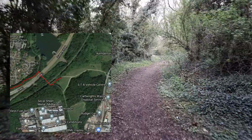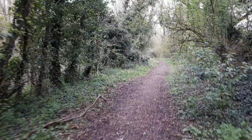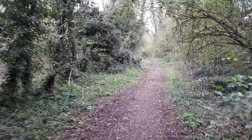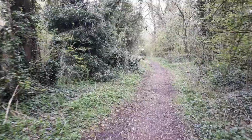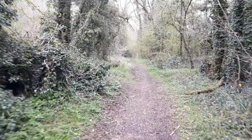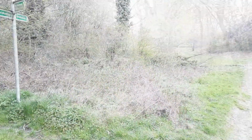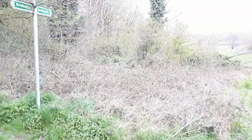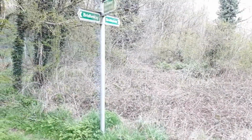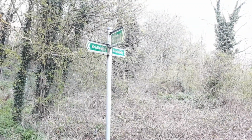Now this is quite a rough old track, but this is only accessible if there isn't a flood, and that very rarely happens. Now this part of the bridleway is a little bit neglected, as you're going to see. So these are some of our first signs here. You can see it says on the sign there, bridleway, Halesfield.